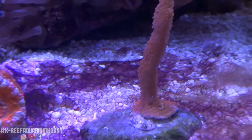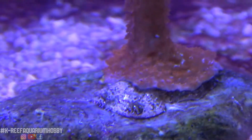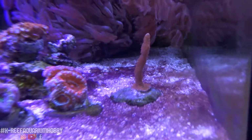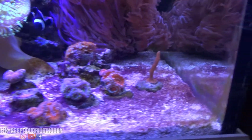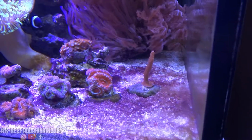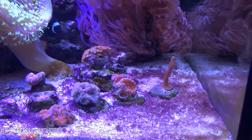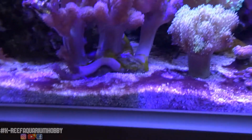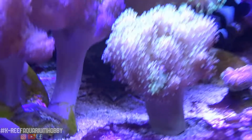Here is also a piece of forest fire, but as you see, it has not the green anymore. I don't know, is it due to the light? I think Montipora digitata, the forest fire, mainly needs a lot of blue to keep the green. I noticed that helps, and not too much light. There is Sally. Sally is getting really big, but still doing strong.